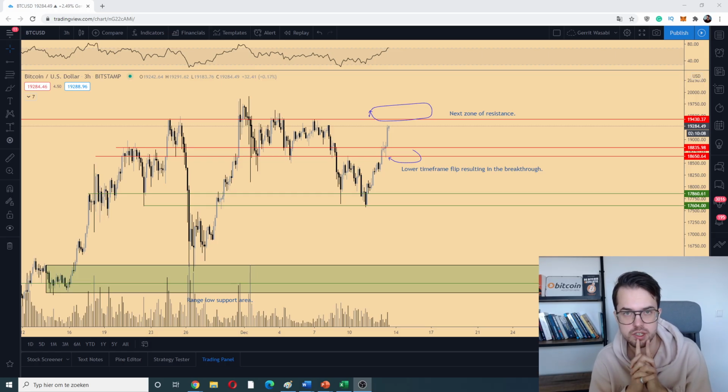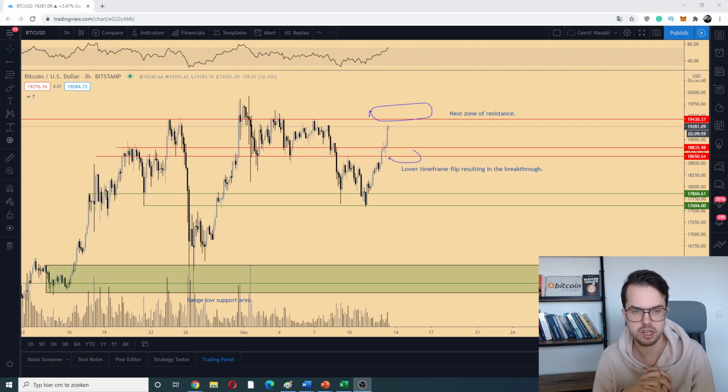And what we can see is that we see a weekend pump during the weekends. And this is a little stronger than I anticipated previously, as I thought we wouldn't be breaking 18.5 to 18.9. So we're going to break down the chart of Bitcoin and we're going to break down the chart of ETH today.